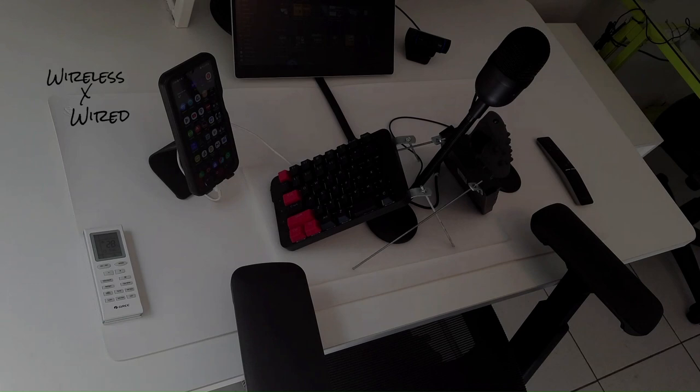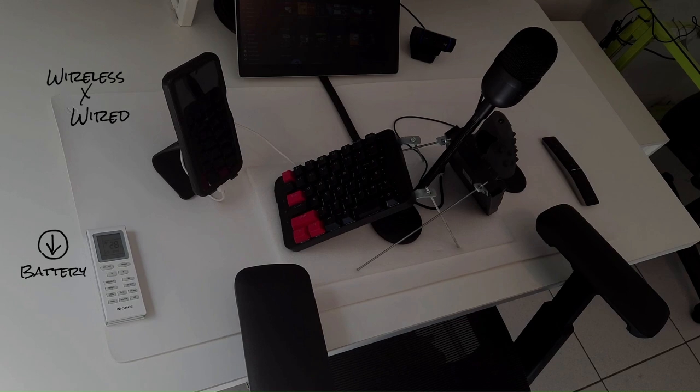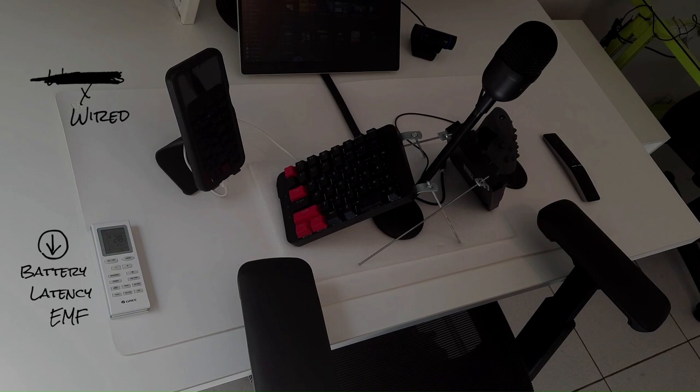I prefer wired devices to wireless ones. Almost everything in my setup is wired, primarily because I hate the idea of having to recharge and change batteries for wireless devices. Wired devices are more performant and eco-friendly as well. I'm also trying to reduce the amount of electromagnetic fields I'm exposed to, because of the new studies about the impacts of EMF on our bodies. So wired devices are better on this subject as well.